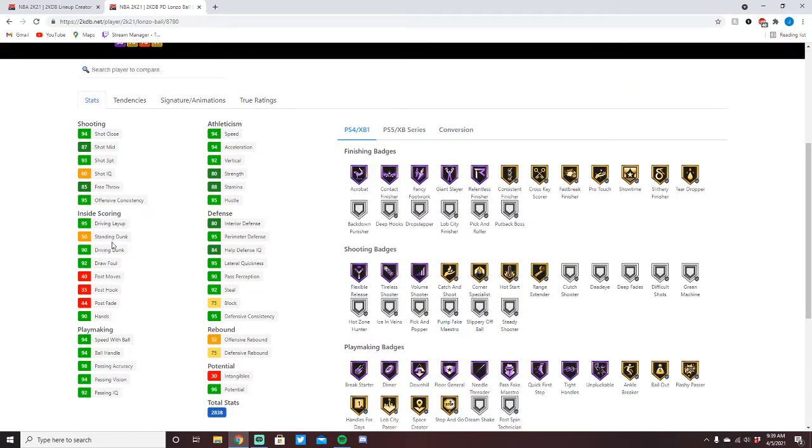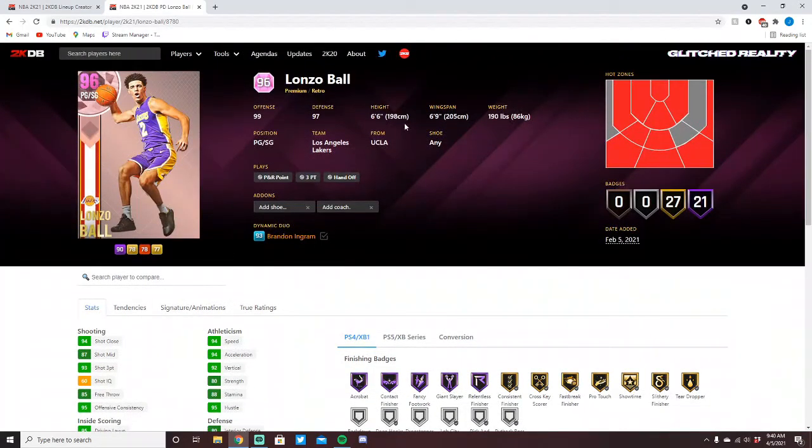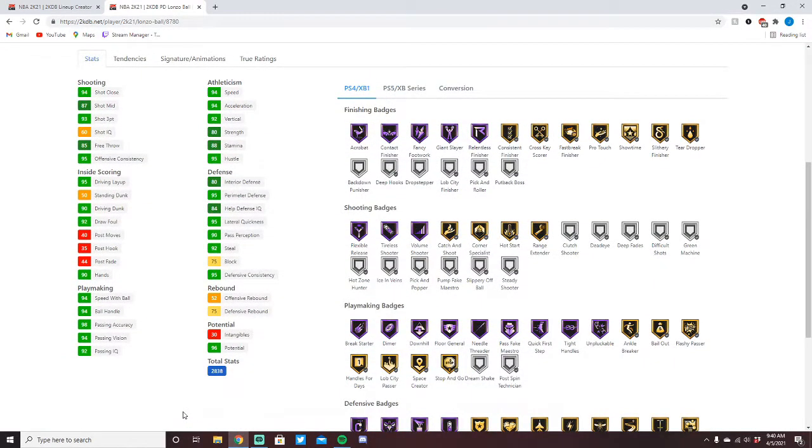He's fast, he can shoot, he can dunk, he's got good defensive stats, good size at 6'6" at the point guard position. He's really solid all around. He can just do it all.